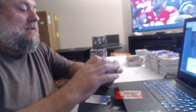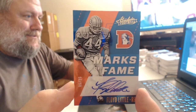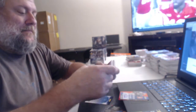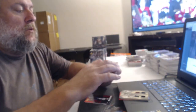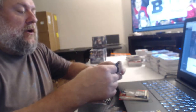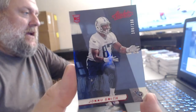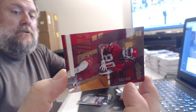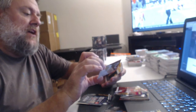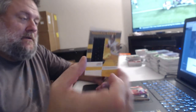Jerry Rice. Wow, look at that old timer to 25. Floyd Little. Floyd Chicken Little. /49, Michael Thomas quad relic. /499, Dandy Dan Marino. Joe Mixon. 100 of 100, Juju. Mac Hollins. Jahu Chasson. Another old timer, Fred Dean. Not Fred Dryer. James Conner.